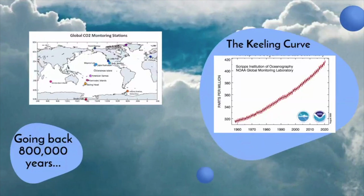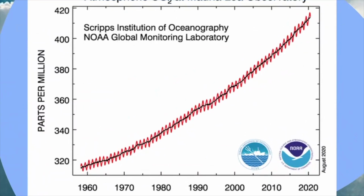So how much CO2 is too much? CO2 monitoring started at Mauna Loa by a scientist named Charles Keeling in 1956. The Keeling curve documents the recorded levels of carbon dioxide in our atmosphere. Atmospheric CO2 has increased 40% since we started burning fossil fuels in the mid-1700s, which is the Industrial Revolution. Over half of that increase happened in just the past 40 years, which you can see on this graph. Your main activity will focus on analyzing this graph.